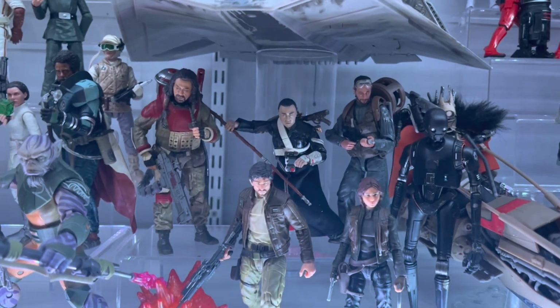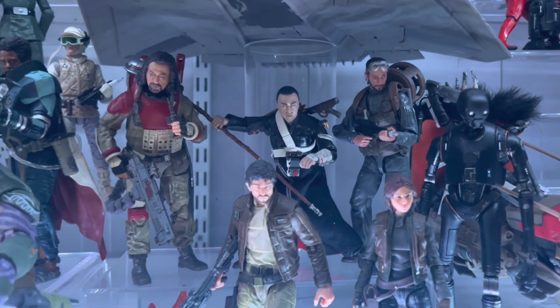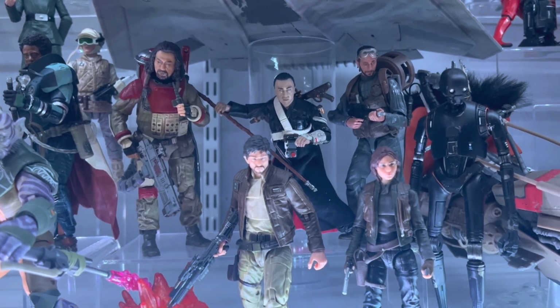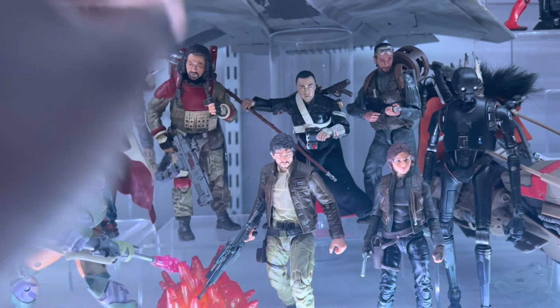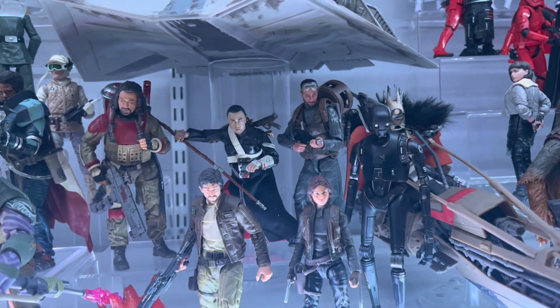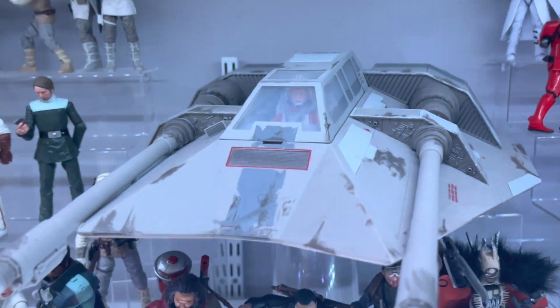Some Rogue One people. I love Rogue One, but of course y'all know this movie's history on the shelves. So what I did was I just waited for sales on all these guys. Ended up getting these 3 for like $14 actually, and these 3 for $11, I believe it was, off of GameStop. Nice little cop.